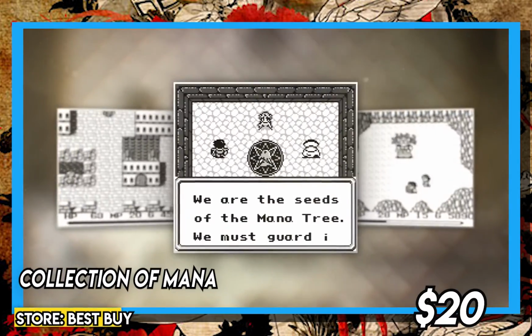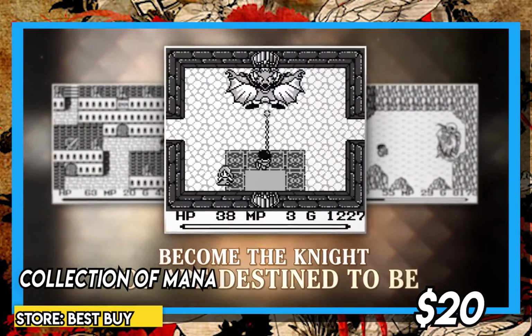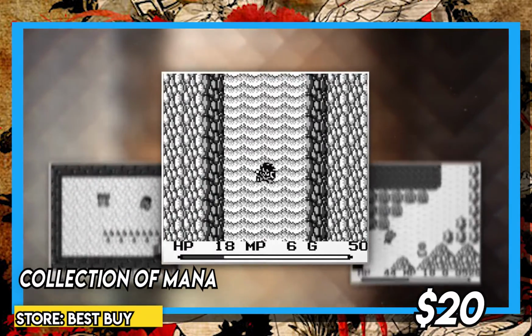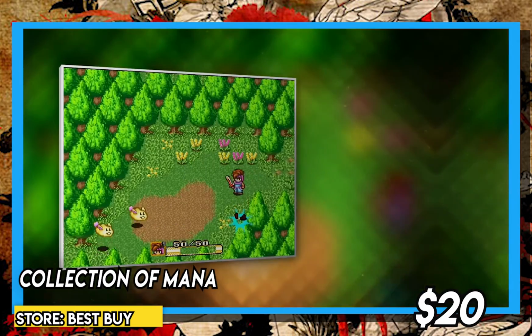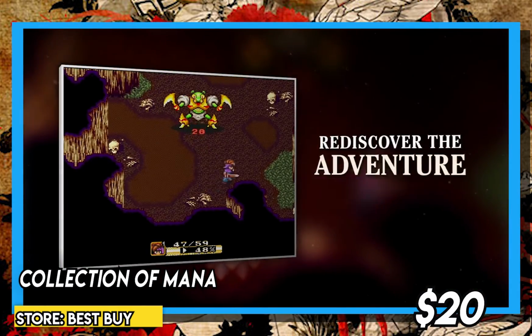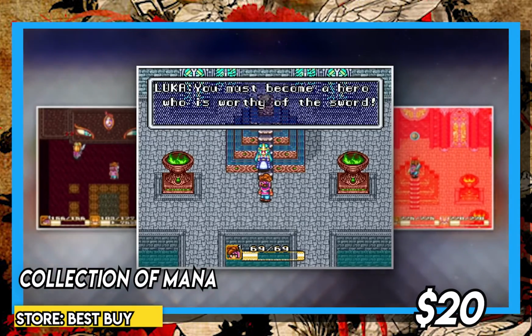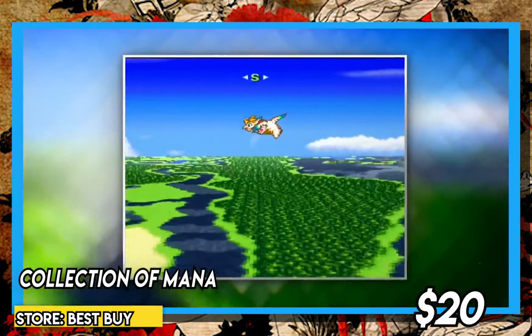Collection of Mana, this is $20 at Best Buy. Say what you will about the Mana series, I'm glad to see it's getting a revival that it surely deserves. $20 at Best Buy, I mean, what do you want really? It's $20. So just like the other games, if you've got everything else that you've already wanted and you just happen to be an old school fan of Secret of Mana, or if you just want to try something new and you enjoy RPGs, then I say try it.